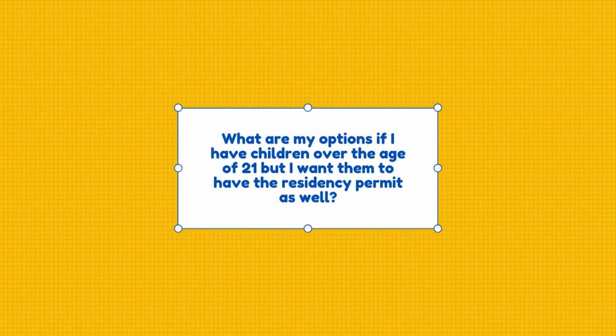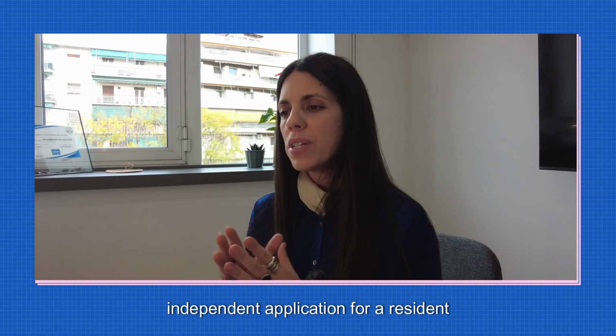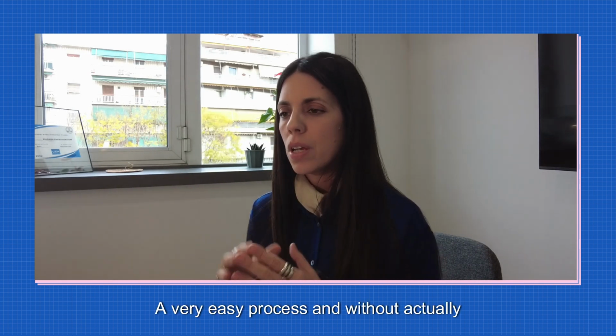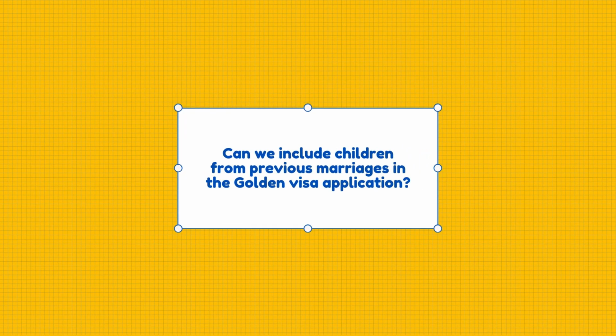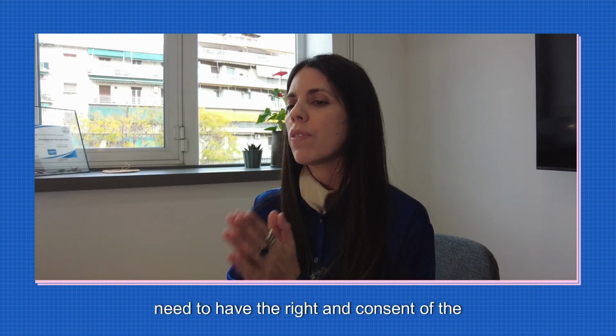What are my options if I have children over the age of 21, but I want them to have the residency permit as well? When the children turn 21, we can submit an independent application for a residence permit until they are 24 years old. A very easy process and without actually requiring any additional documents. Can we include children from previous marriages in the Golden Visa application? Yes, in case the children are minors, we need to have the right and consent of the other parent.